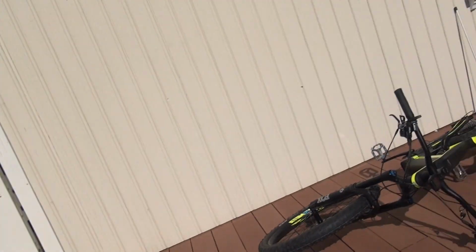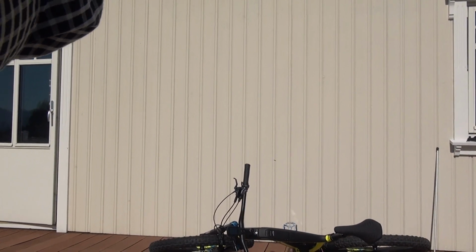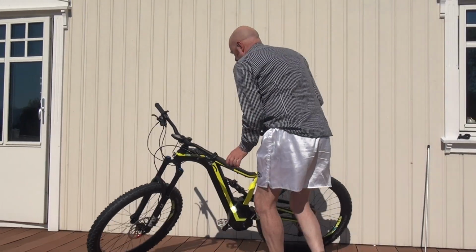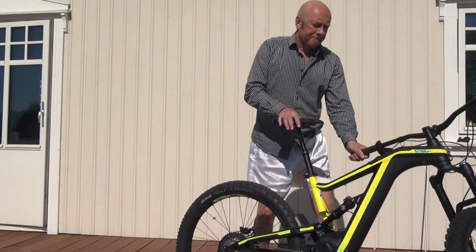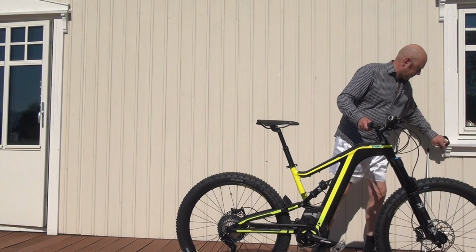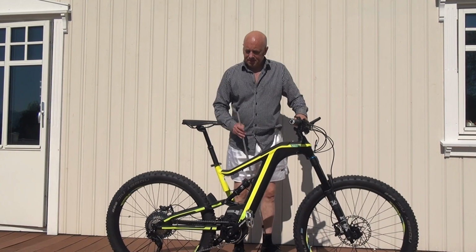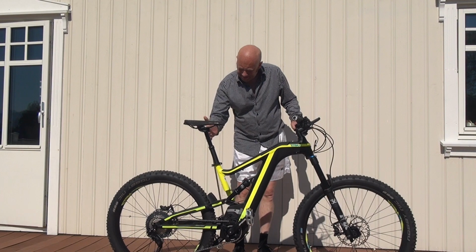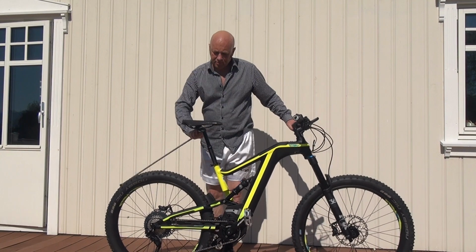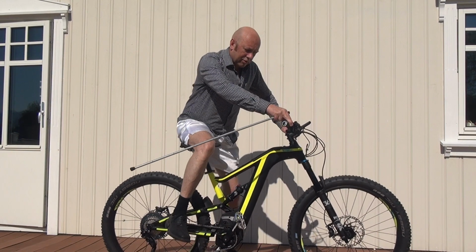So we will look a little bit more into details with the Lynx 6 bike. I love the design, I love the angles, and it feels very solid in every way. Okay, I will now show how to get down the tube again. As you're driving, pull this button and it will go down again.